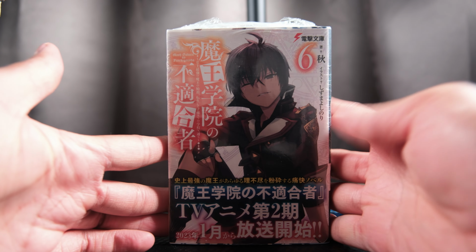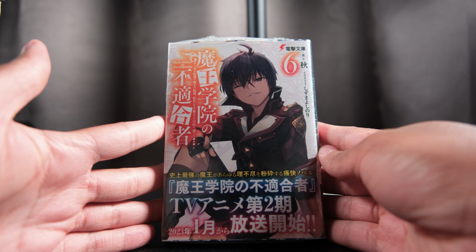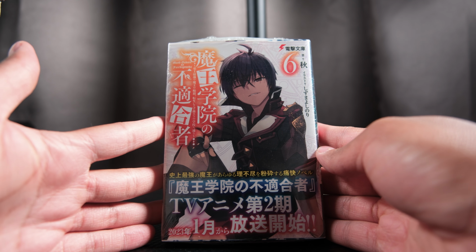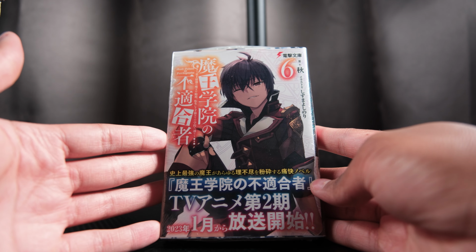Maou Gakuin Volume 6. Now we just recently had Volume 2 of Maou Gakuin, which was a production disaster. Aniplex will never be forgiven for their sins, but the second half of the show after it came back from hiatus was actually really good. I think actually much better than the first season. Flashback arc, or whatever you want to call it, was pretty good, so I'm excited to check this out as well.